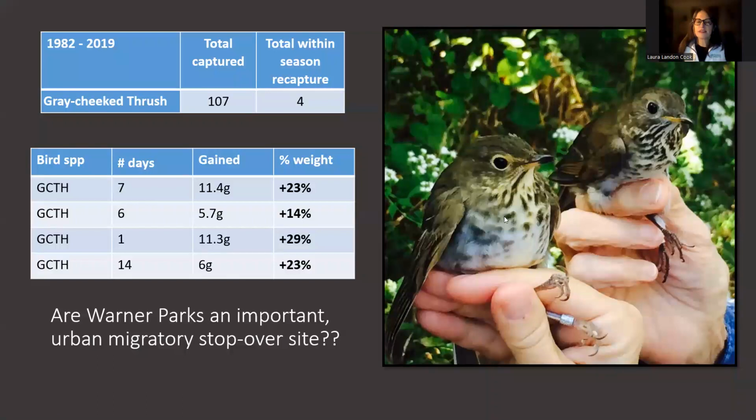The bird on the left is a Swainson's thrush, and the bird on the right is a gray-cheeked thrush. What I noticed when I was looking at the data was that we'd captured 107 of these. We'd only had 4 within-season recaptures. So, maybe we caught it on October 12th, and then we caught it again on October 17th. But for those just 4 recaptures that we had, the thing that really jumped out at me was all 4 of those birds had gained a significant amount of weight.